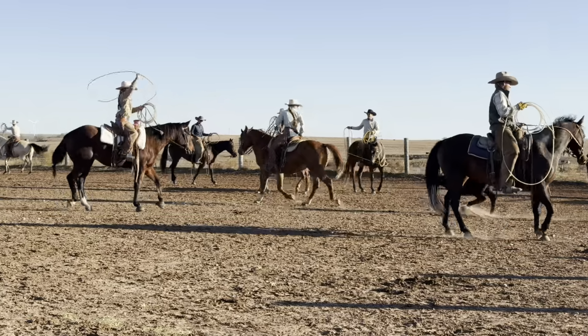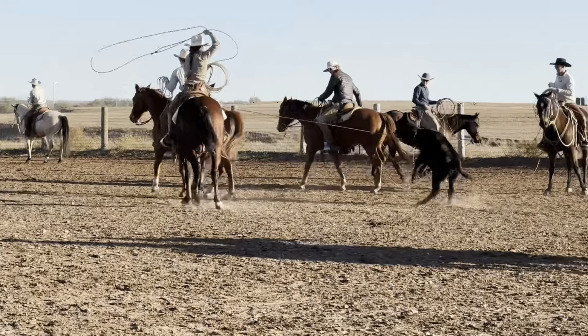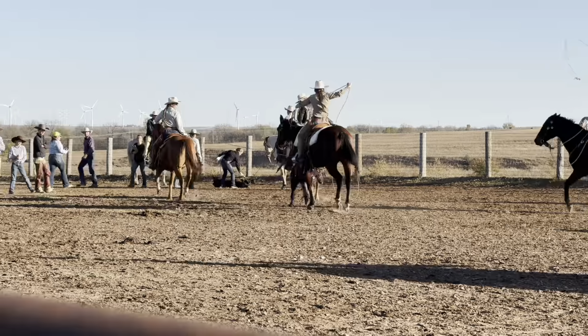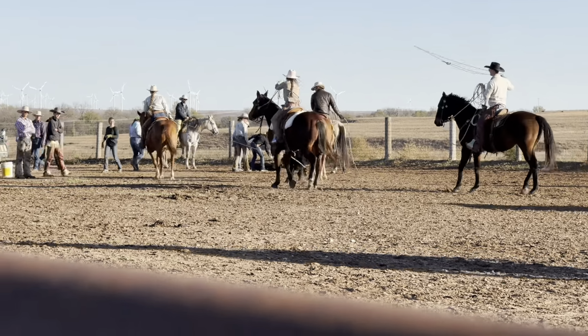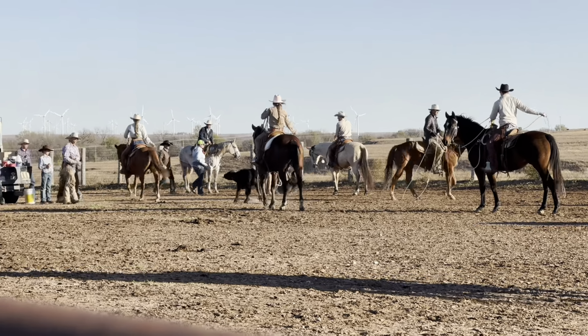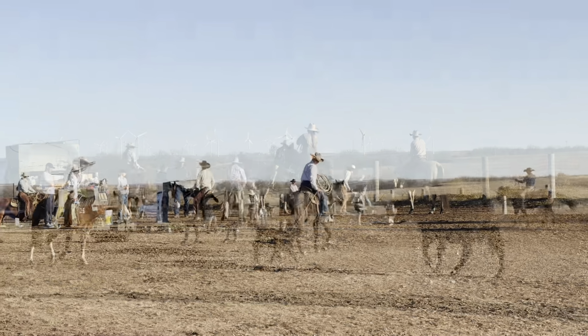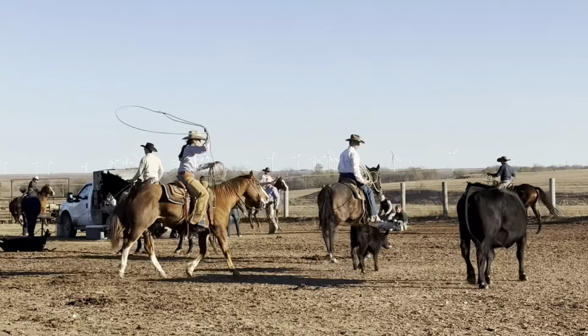So here we are at a new pen. You may notice now a few new ropers. Here we got Brianna on the head, but Zoe is picking up the heels, and that was a great shot as well.